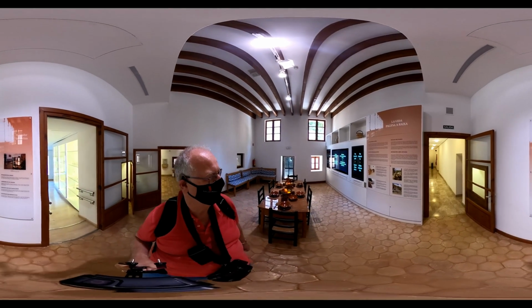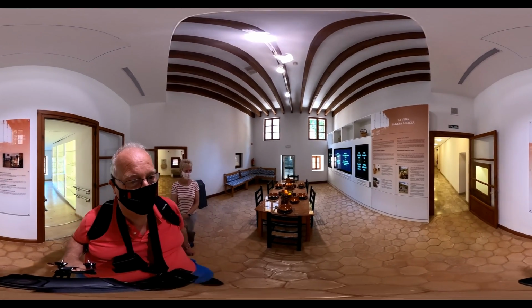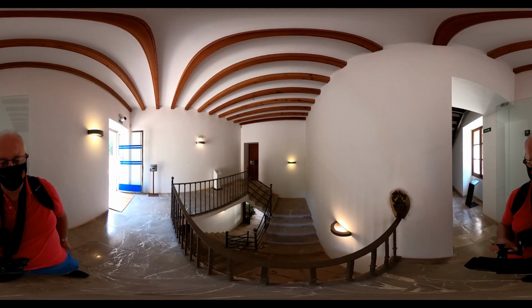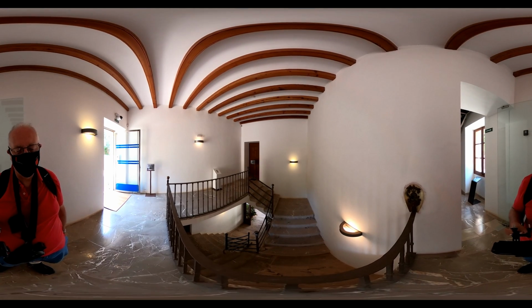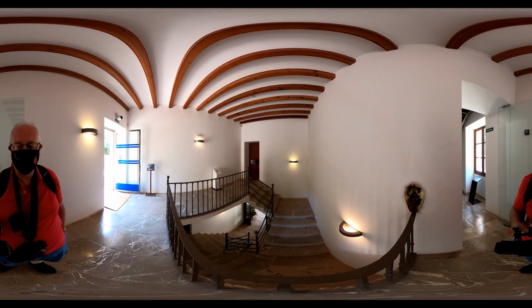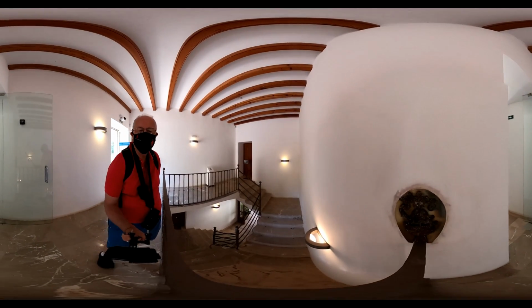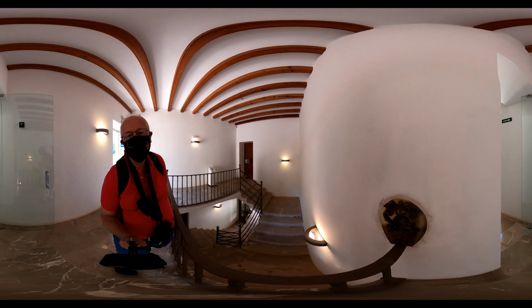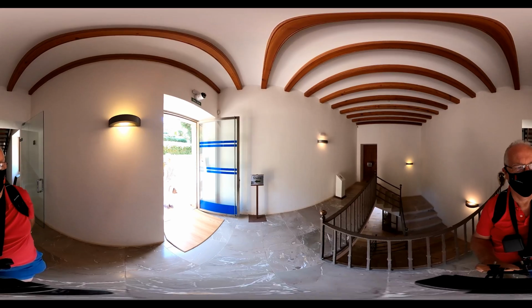So this is actually the servants' dining quarters. The staircase here takes you down to the courtyard where the children are watching their puppet show. I just noticed on the wall here, it says November 1731, I think it reads.